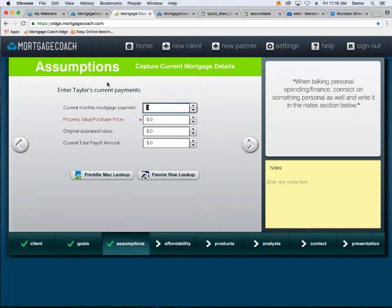Now here in the assumptions area, I need to put in the property value. So the property value in my scenario, let's just say the value is $330,000. Maybe I did a BPO, maybe I have an appraisal, but I'm going to use 330. You can put the original appraised value here. It's not red or highlighted. It's not required, but the property value is required in this area here.